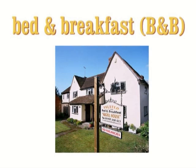Or B&B. A bed and breakfast is a bit like a guest house, except that it tends to be smaller. And of course, breakfast is included in the price. And usually the owner or the host lives in the house.